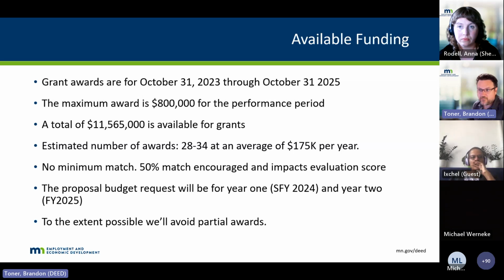There is no minimum matching requirement. However, the most competitive proposals will at least propose 50% match, and that will impact your evaluation score. What do we mean by 50%? If you're submitting a proposal requesting $100,000 per year, we want to see match of at least $50,000 against that $100,000. We'll talk about what we count as match and what match means later down the line.